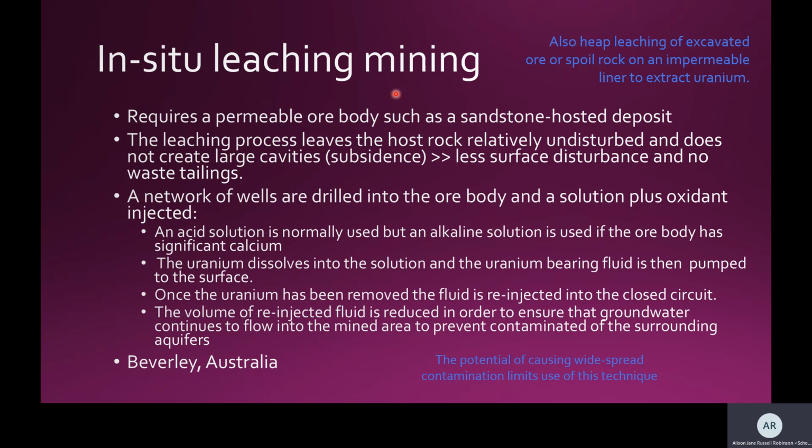So in situ leaching takes place below the ground surface. Technically you need a permeable ore body, so it's got to be something like a sandstone that contains uranium, and it's got to be permeable, because what you do is that when you drill your borehole network, you inject it with your dissolution solution.